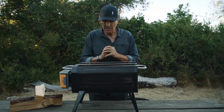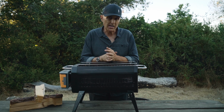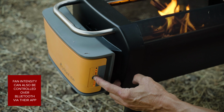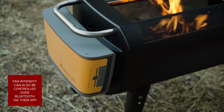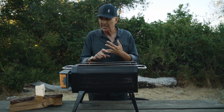So imagine that you come back to camp and you're really hungry and you want to just get your fire rocking. You put your wood in or your briquettes, you turn it on high, boom, in just a couple minutes you're ready to cook. Then you dial it back down to medium or low. On low, it will run about 24 hours. Medium is about 10. High is about 5.